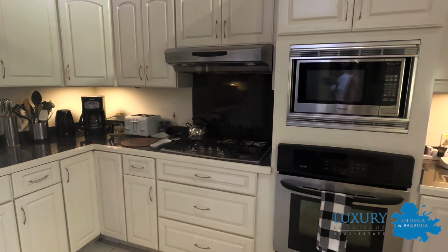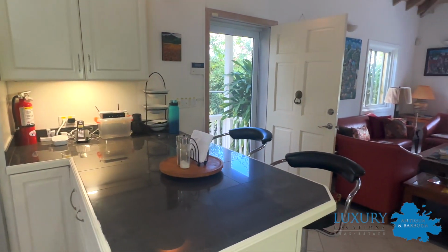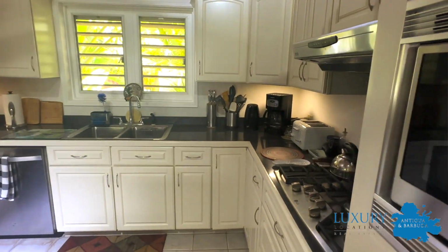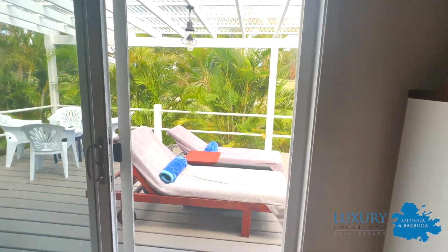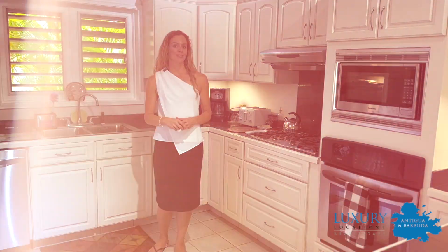So this is a really good size, great counter space. You've got all your appliances, you've got a gas stove, which is great, big double fridge. The house has really nice flow. From the kitchen, you're looking through to the living room and you've got 2 sliding doors which lead out to the deck and the pool area. And then to my right, there's the hallway which leads onto 2 bedrooms and 2 bathrooms.